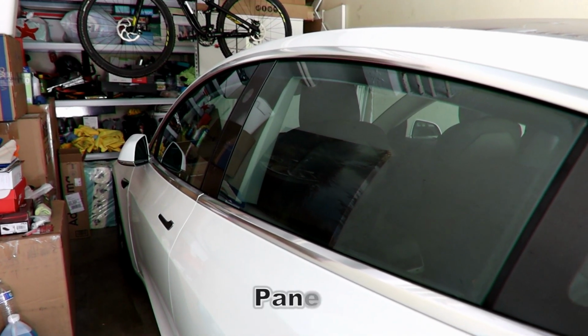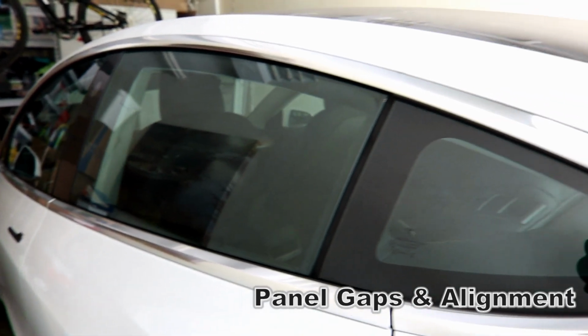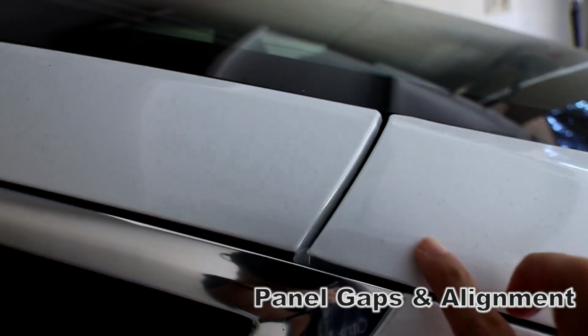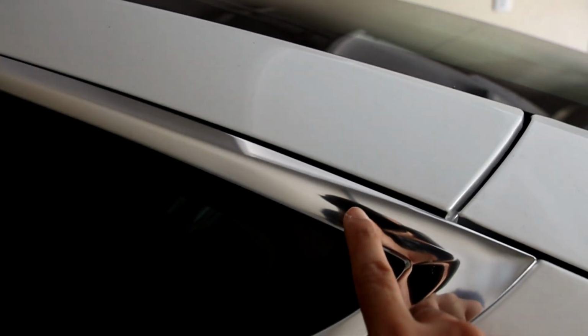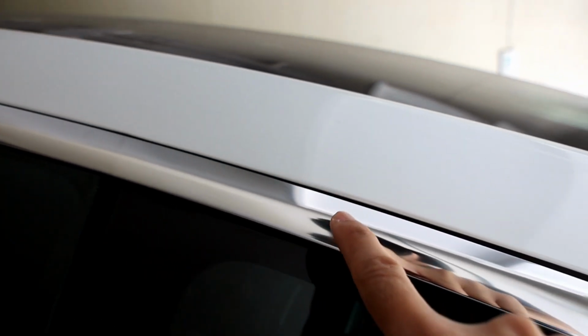Next issue, guys, is the body alignment and panel gaps. For some reason they're not consistent. Like this one, there's a little bit bigger gap than here, and then here too. As you can see, there's not much gap here, but when it goes here, there's a big gap here.